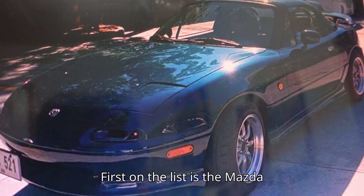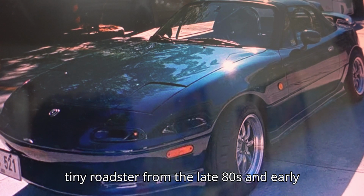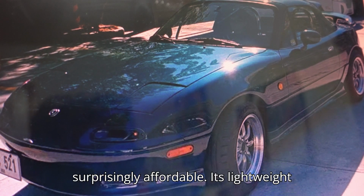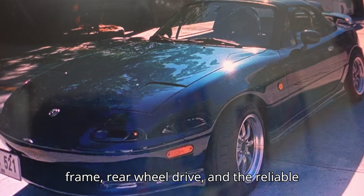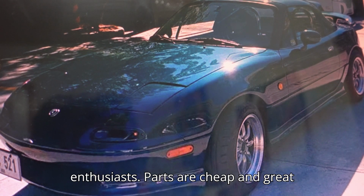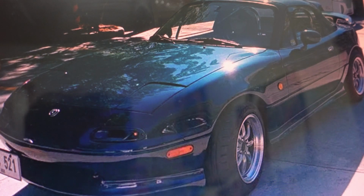First on the list is the Mazda MX-5 Miata. This tiny roadster from the late 80s and early 90s is a joy to drive and surprisingly affordable. Its lightweight frame, rear-wheel drive, and reliable engine make it a favorite among car enthusiasts. Parts are cheap and great deals are out there if you do not mind a slight wear and tear.